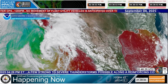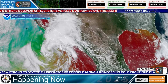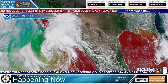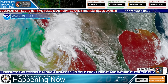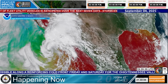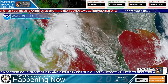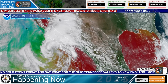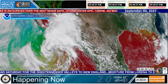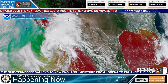I'll point this out right here. You can see almost the low-level circulation is exposed. Look, the winds are blowing the tops this way. So 20 knots of wind shear from the southwest are blowing the clouds quicker once they get up to the mid and high levels, well up into the Sonora part of Mexico and into the southwest U.S. Here is Arizona, and here is New Mexico. This does not mean, however, that the heavy rain and the flash flood potential has diminished.